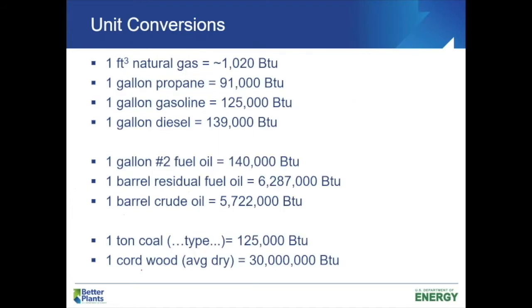All right, so a few more unit conversion aspects here, and this is on the fuel side, and really this is for the energy contained within different types of fuel. Okay, so if you buy 1 cubic foot of natural gas, you get about 1,000 BTUs out of that by burning it. If you bought 1 gallon of propane, you're looking at 91,000 BTU. 1 gallon of gasoline, higher still, 125,000 BTU. So you can see the energy content of these things is going up. Diesel is even higher, 139,000.